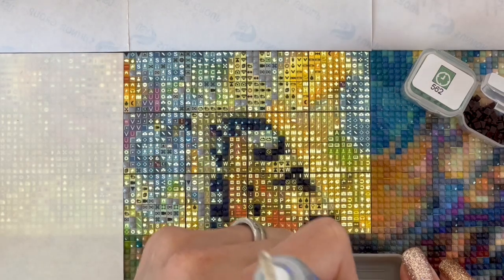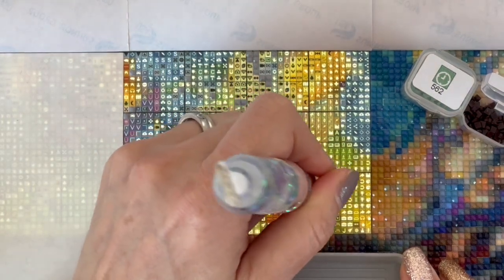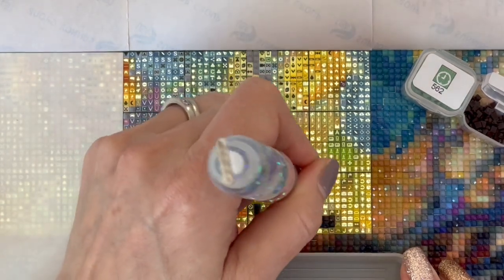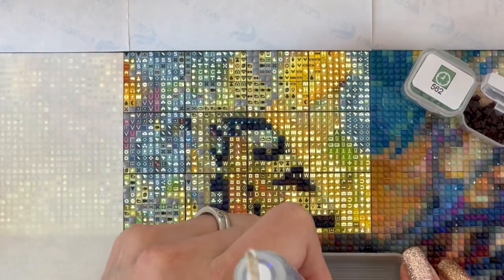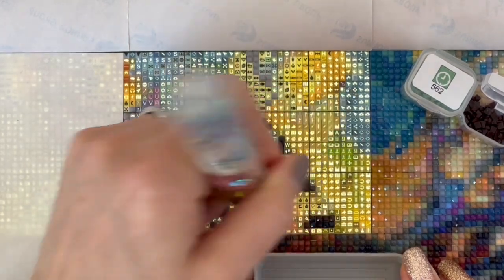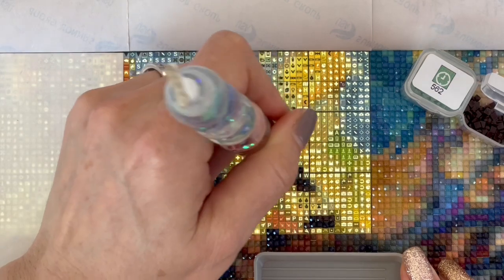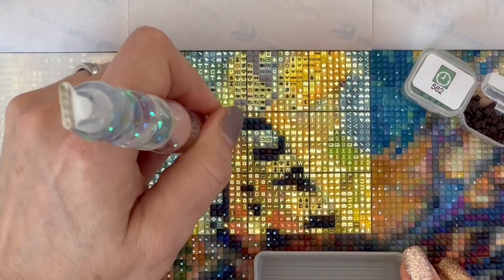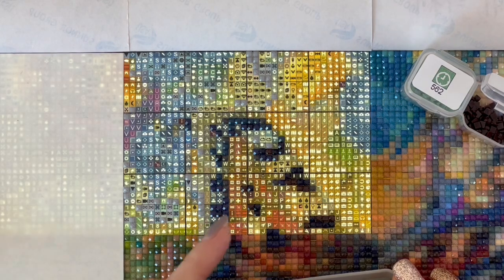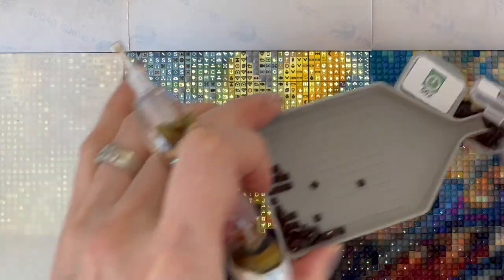Working on the Forever in My Heart, working on this J wall. And I do plan on kitting something else up, so we will do that together when I'm ready. And I think that's it with diamond painting.